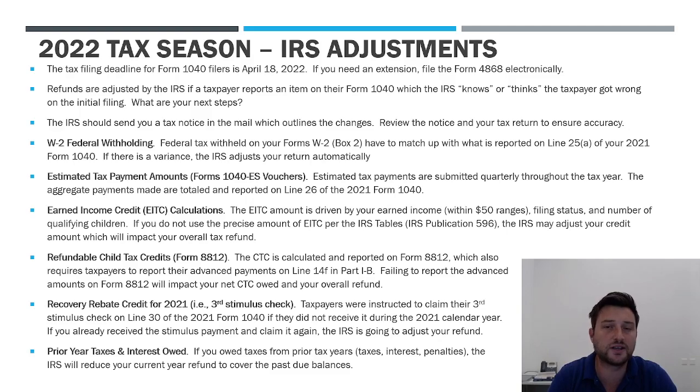Okay. The second big one is estimated tax credit payments, right? So if you have to make estimated payments during the year, you submit those payments normally quarterly. A lot of taxpayers just do one big payment at the beginning of the year. That's fine too. But those are submitted on 1040-ES vouchers. The amounts that you actually pay to the IRS during the year as estimated payments, you total all those up, you report them on line 26 of your 1040.